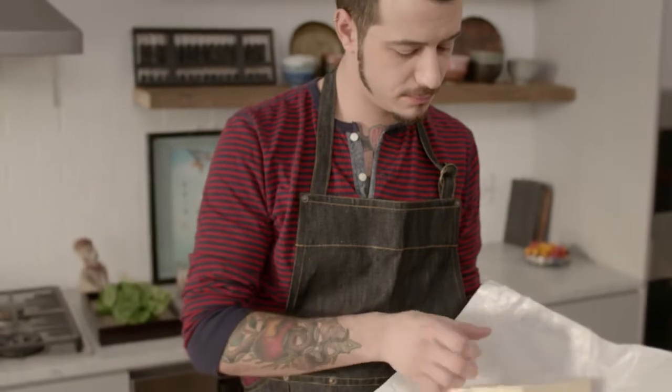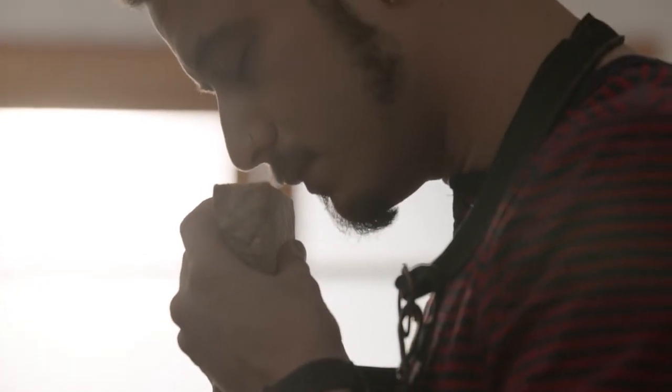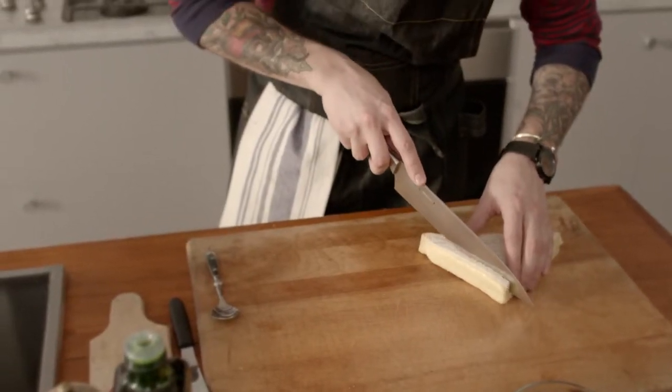I'm making creamy polenta with red wine poached pears, pistachios, and Pont l'Evêque. Pont l'Evêque is definitely my favorite French cheese. It has such a delicate flavor profile. It's impossible not to like this cheese.